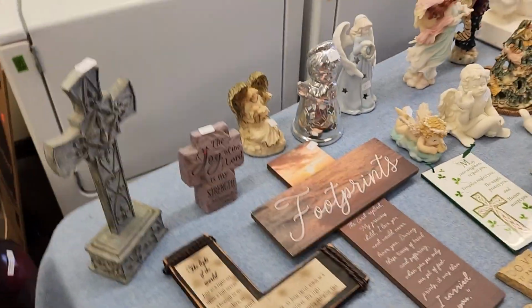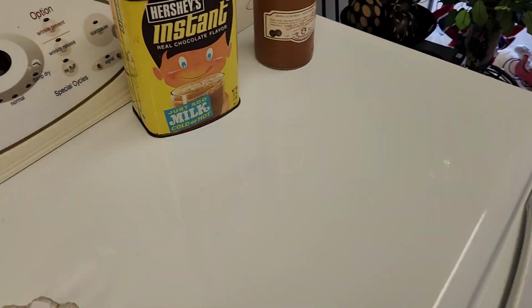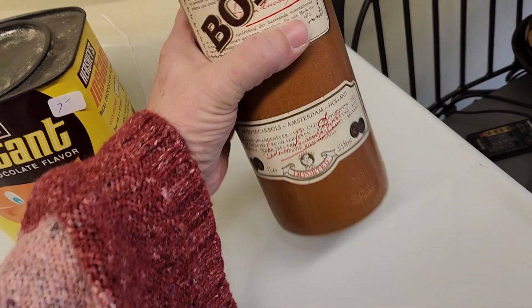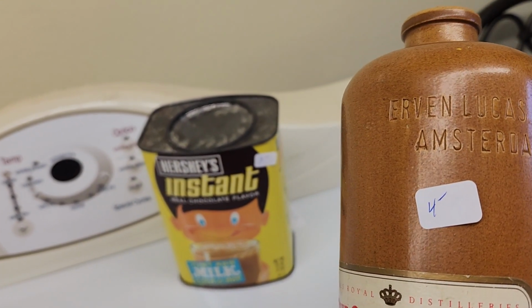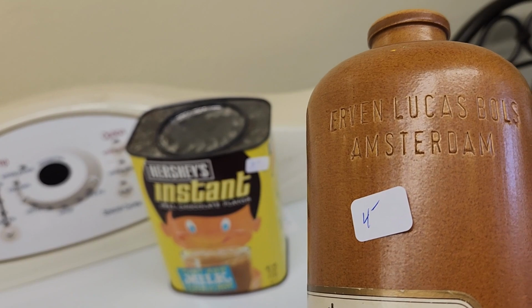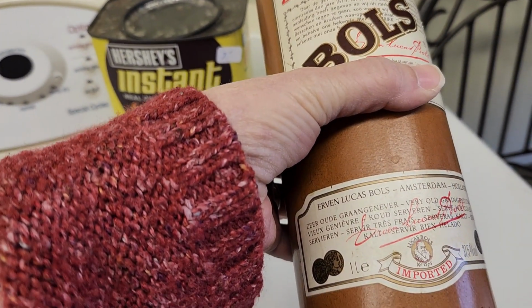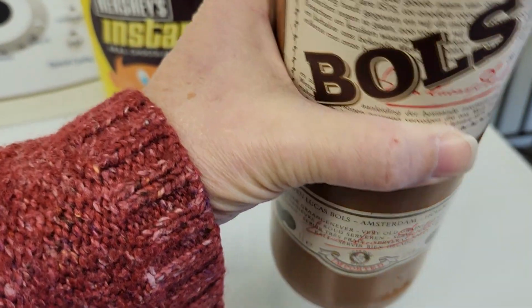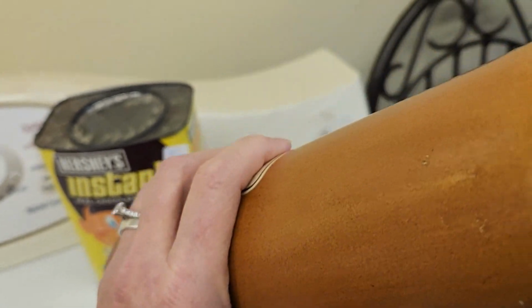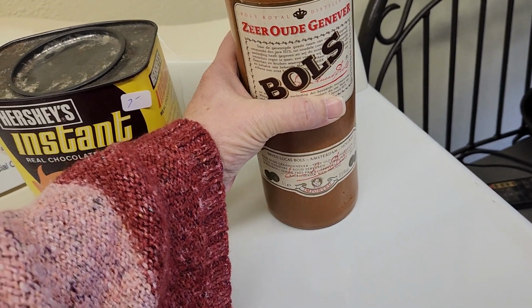And then if I can get behind the table, big old fat self. I don't know what country this is from. It says Irvin Lucas, Amsterdam. Okay, so it's from Holland. And it's an old crock bottle with cork top, and it is $4.